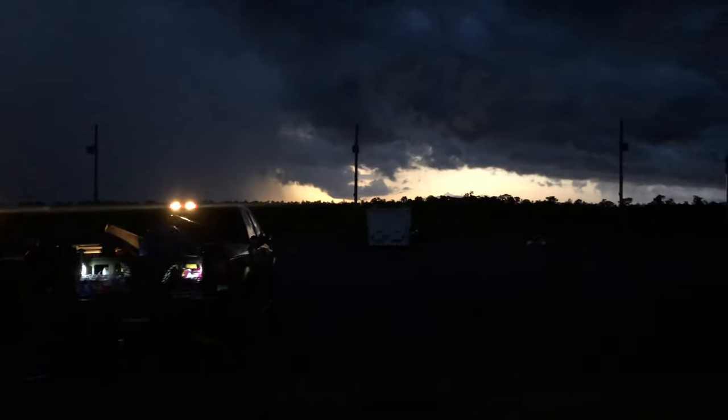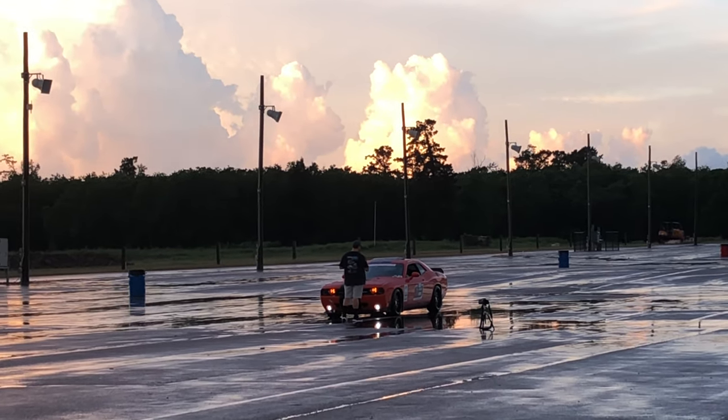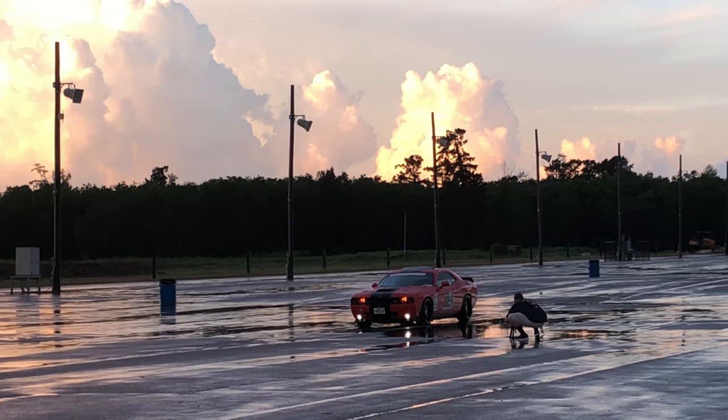Starting day two of race day, early in the morning. Good morning, guys. So day two of the Optima. We're gonna do the road course today. Got here early in the morning. It was pouring rain. We might have a little more rain coming back over there. You can see that. So got our transponder rental, put the transponder on the car, and just kind of going over the car and getting ready.